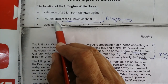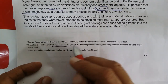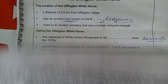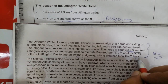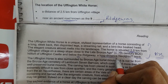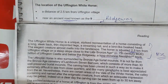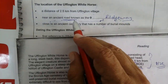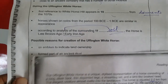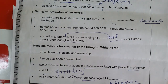Neolithic is a word related to old. Neolithic is the age of this period. So Neolithic track means old. Long distance is another thing. I have to tell the name, and the Ridgeway is the answer, because I have to tell the name of the road. This is the first. Now there is no need to read this one. Next, we have to work on dating.